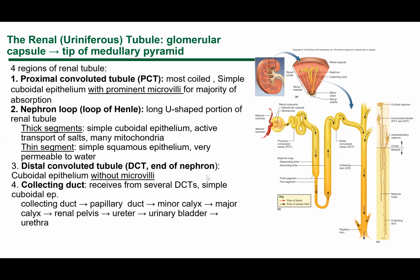The nephron loop is really about two things. One, concentrate the urine, and I'll show you how that works in a little bit. And the other is get back water in large amounts and sodium chloride in large amounts. So after the break, I'll talk you through the countercurrent multiplier. But the short version is the thick segments actively transport sodium and chloride ions at the expense of ATP. And that sets up a gradient that draws water out of the thin segments. So these are very water permeable, but they're not salt permeable.